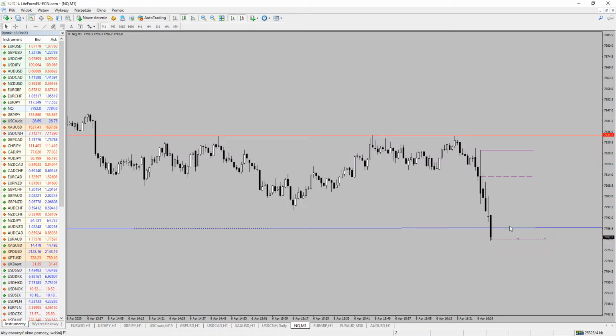All right, so it doesn't look good. Still 30 seconds left, so we might see, you know, a miracle move to the upside from here. But this first 5-minute trading range doesn't look good right now.